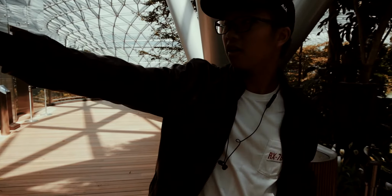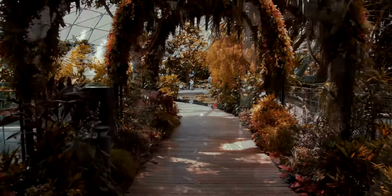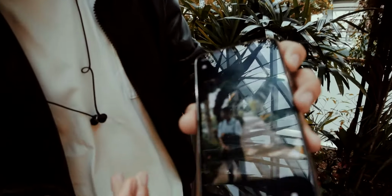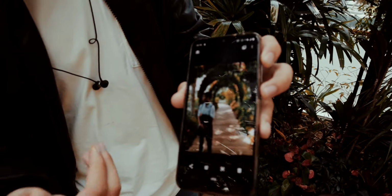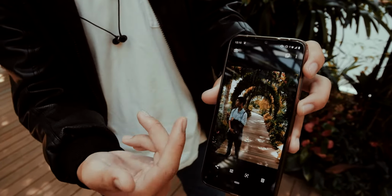Now if you can see here, we have a nice little tunnel, and we're going to use this for our demonstration purposes. Okay, as you can see here, our first photo is when we have our main subject in the corner. Now our main focus is on what the subject is looking at, and we tend to imagine what's behind the photo. So that leads to imagination.